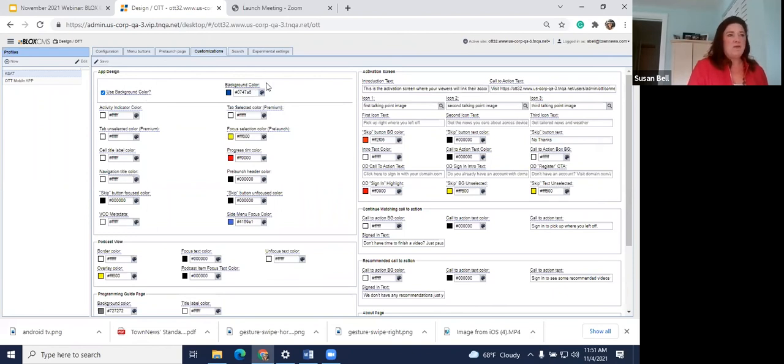A lot of people do have a solid background, but it actually is an image, and this will overwrite that. So this is a cool functionality.